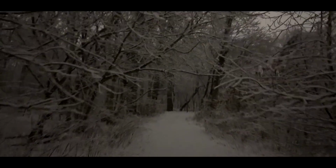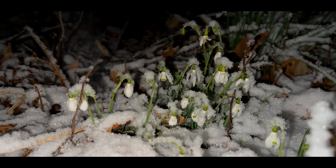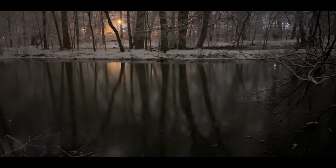I often go to this park near my apartment. I love to take walks in nature. It helps me clear my mind. With the snow, I couldn't help but pull out my camera and capture all the beauty around.